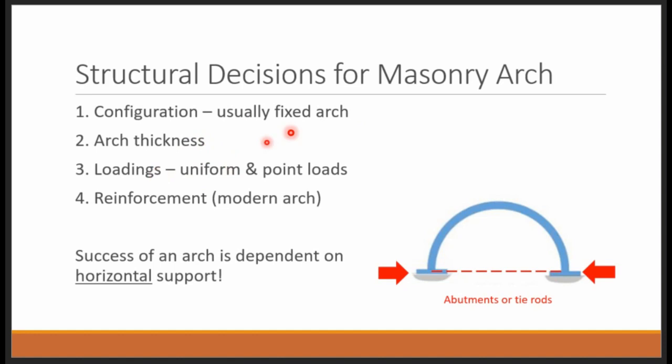You also have to know what loads are coming down on it. If we have a veneer on a building, it's mostly the weight of the veneer over top of the arch, but if it's a structural arch in some way, you've got to know all the other loads that are on it. And then as we look at modern arches, we do look to reinforcement, and I'm going to show you a case study on that. But one of the key things here, like I've said before, is that we have to keep these abutments from spreading. If they start to spread, we start losing our stability, because that's when the hinges will start.